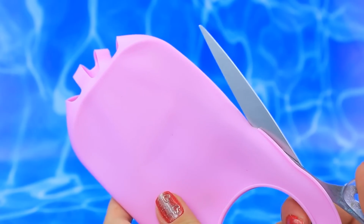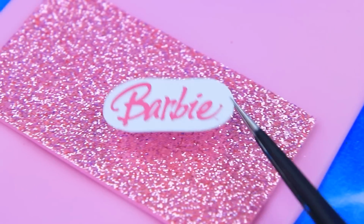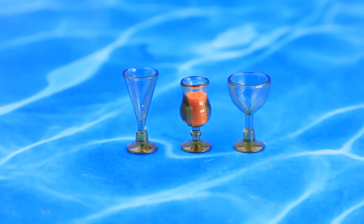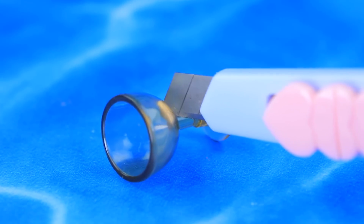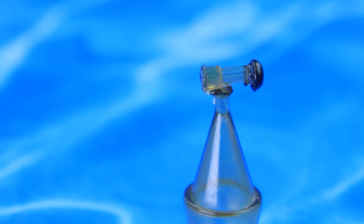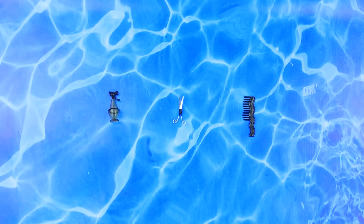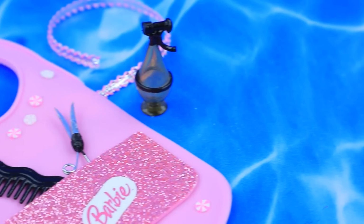Cut out the apron from a silicone organizer. Decorate it with a glitter pocket. Let's add rhinestones. Turn plastic dishes into a spray bottle. Here is the sprayer. A complete set of accessories for our beauty master.